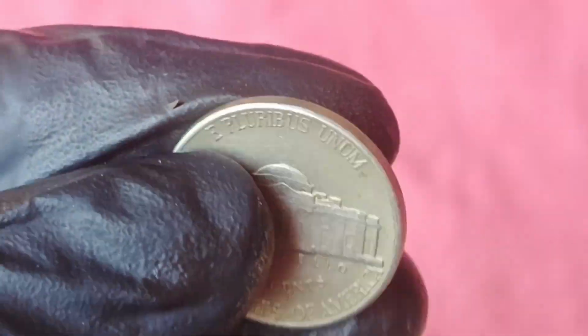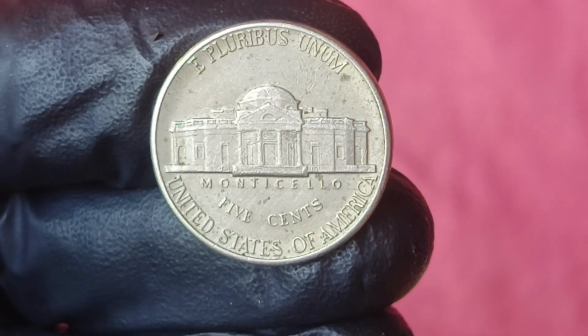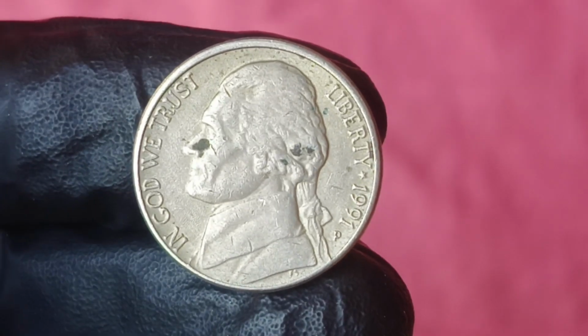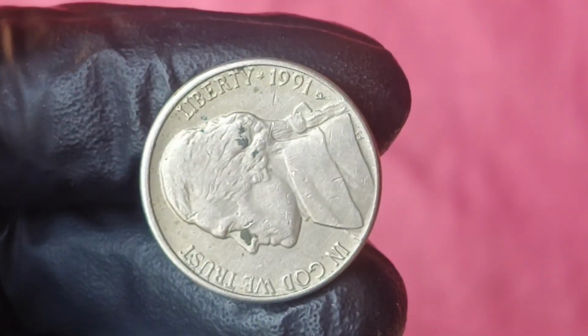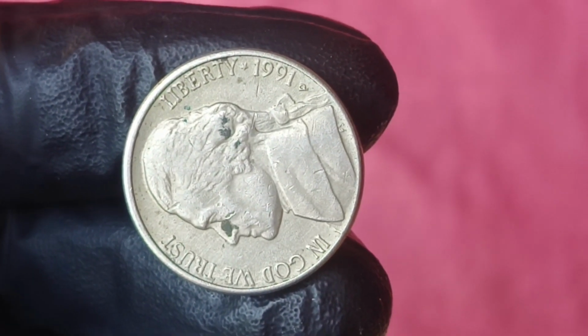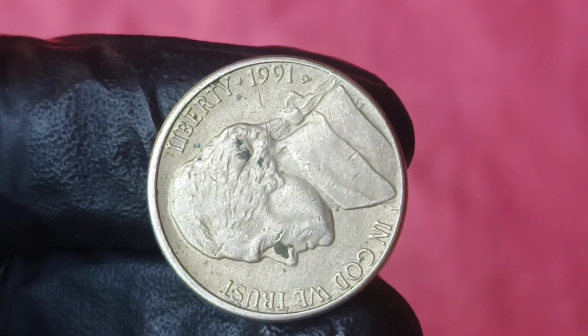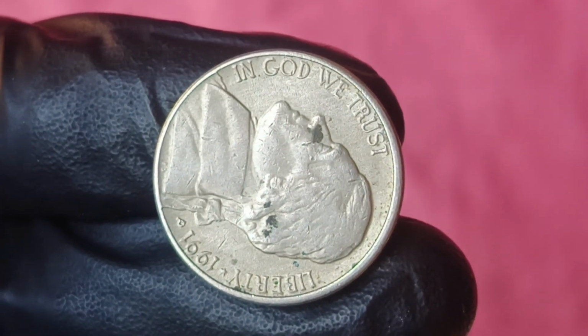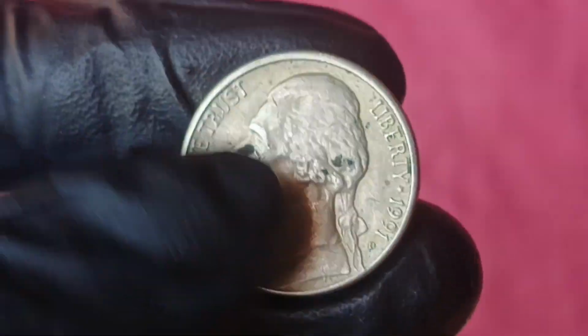To truly appreciate the worth of the 1991 P nickel, we need to explore its background, the notable errors that took place during its minting, and the reasons behind its incredible market value, which can soar to staggering figures like $260 million. It all starts in the early 1990s, a time when the United States Mint was busy producing millions of coins to meet the demands of the economy.